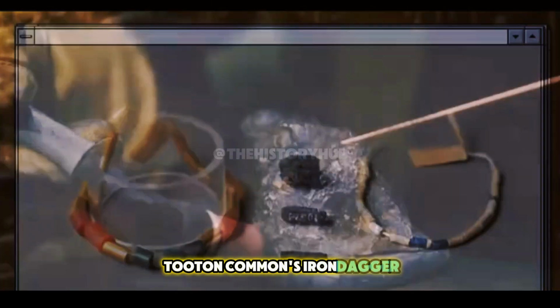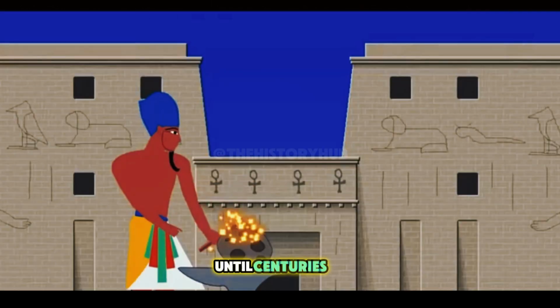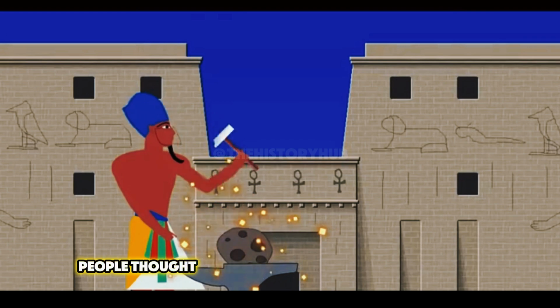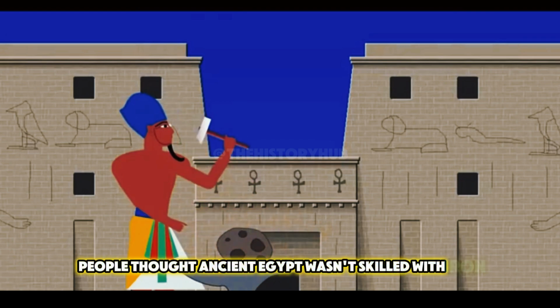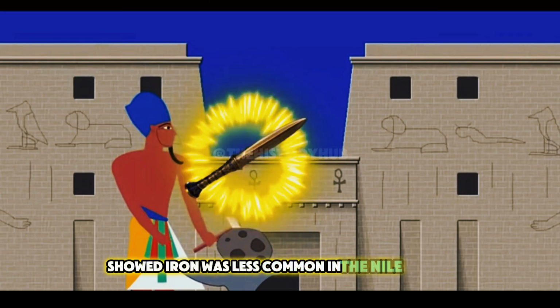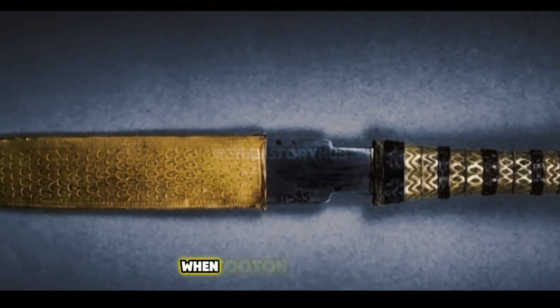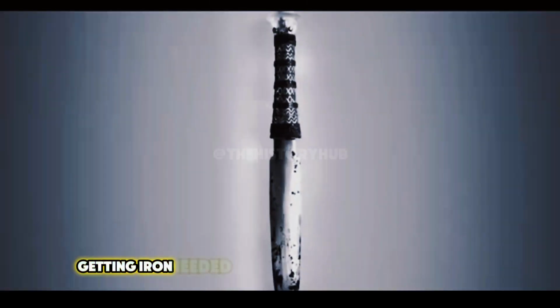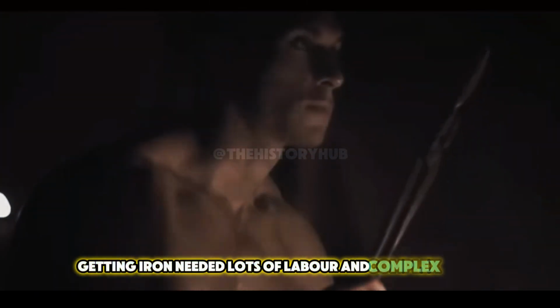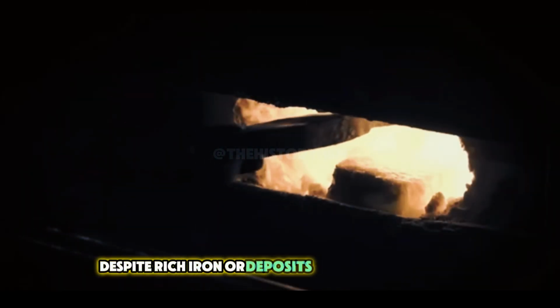Tutankhamun's iron dagger shows they extracted metal from meteorites. Until centuries BC, people thought ancient Egypt wasn't skilled with iron, as archaeological evidence showed iron was less common in the Nile region compared to other materials. Iron was scarcer than gold when Tutankhamun died. Getting iron needed lots of labor and complex tools. These were clearly scarce in ancient Egypt, despite rich iron ore deposits in Egypt.